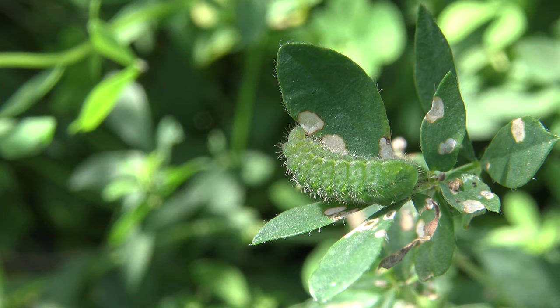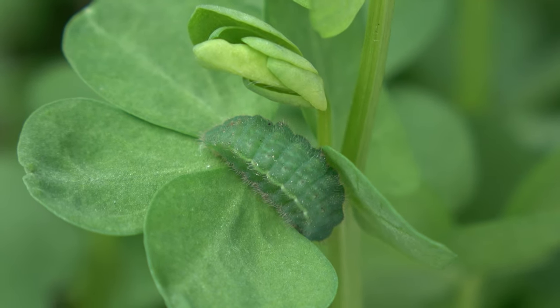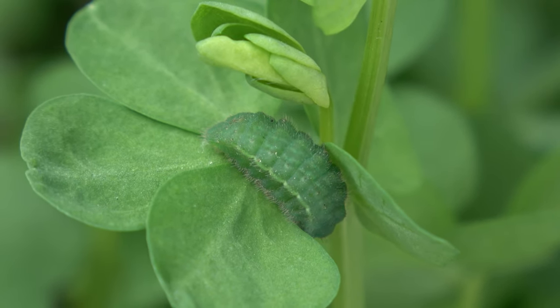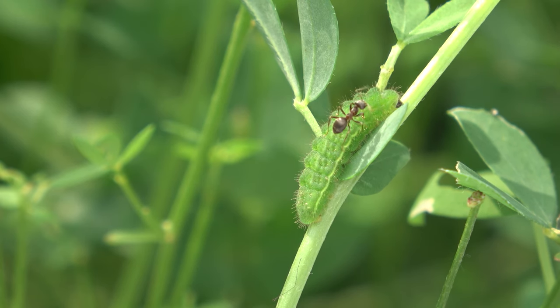Several weeks later, once they've become bigger, the caterpillars look like what can only be described as a bean. They don't have the typical shape that people imagine caterpillars to have. Instead, they are rather oval and flat.